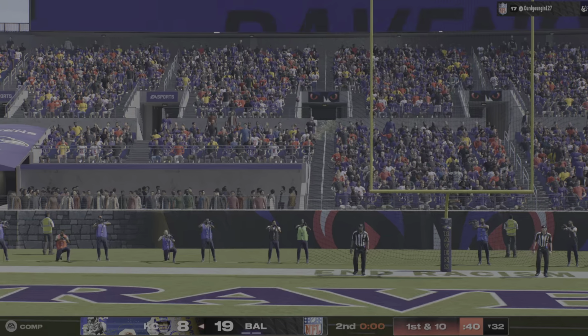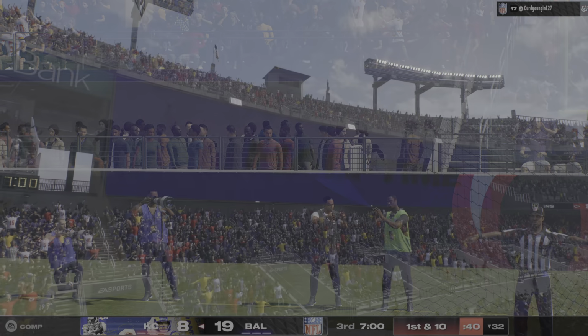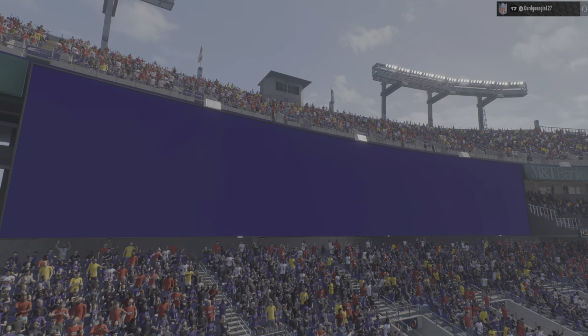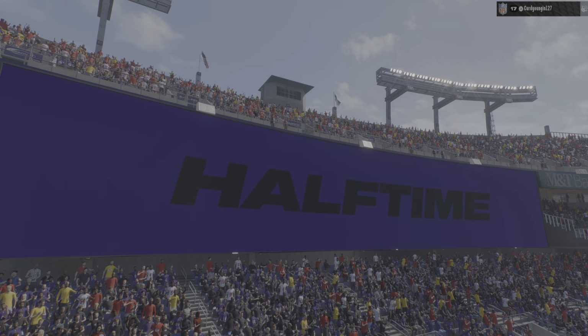And Tucker missed it left. Normally reliable, this time no good. That's it for the first half. 2 more quarters to go. We'll have plenty more to see after the break.